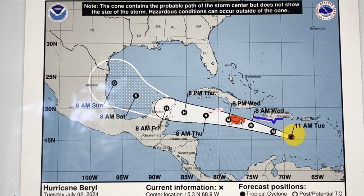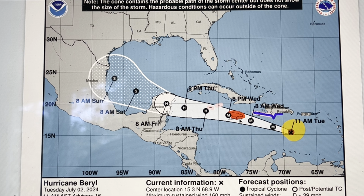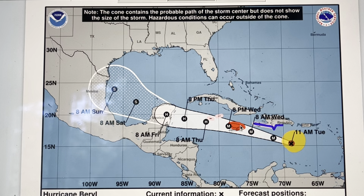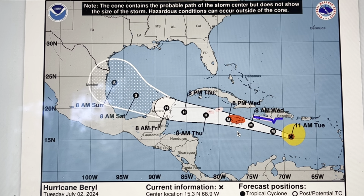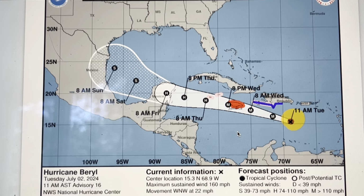Everyone who lives in Jamaica really needs to make sure that they are fully prepared basically by this point, if not by tomorrow morning at the latest, because it will likely be striking as we get towards and making landfall as we get towards midday to early to mid-afternoon tomorrow. So really make sure you have all your preparations in place. You are ready for this storm because it will be impacting and especially making landfall looks like very likely tomorrow towards the middle of the day to early afternoon.